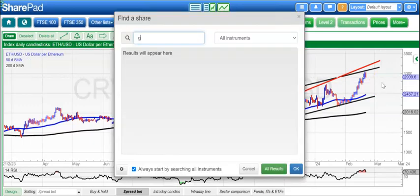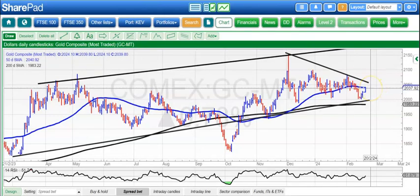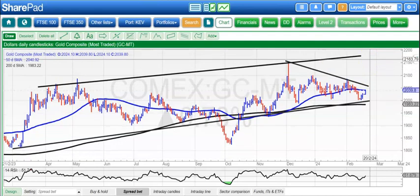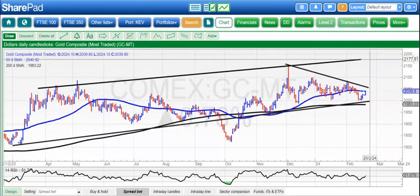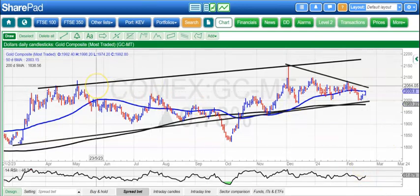On to gold, and here it's all about holding 2,000. We've done rather well. We're back at the 50-day moving average, so we've had 3 bounces for this market above the 200-day moving average, and 2 basically on 2,000. Looking for a break of that December resistance line around 2060, and above that hoping for 2150 plus, maybe 2180 by the end of next month. Quite punchy, but RSI now back above 50, so that does help.